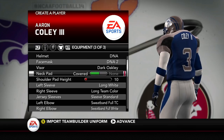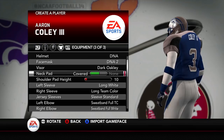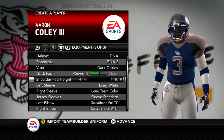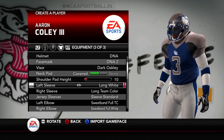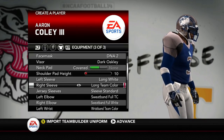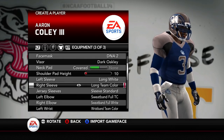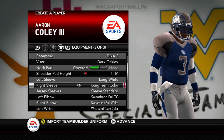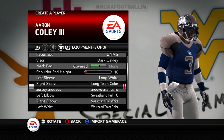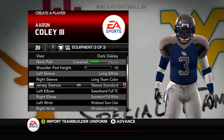But my boy, Navarro Bowman, of the San Francisco 49ers, when he was at Penn State, he rocked that thing and he looked like a freaking beast, a freaking monster. Didn't want to have the biggest shoulder pads though, so I knocked that down to 10. Left sleeve is white. Right sleeve is blue for the team color. These are my team builder jerseys from way back when. If you remember what these jerseys were from, then you are a Dawkins team fanatic. Even though this isn't a team, it's a family, baby. We family. Anyways, man, we also had the sleeve stand. Jersey sleeve is standing for right now.